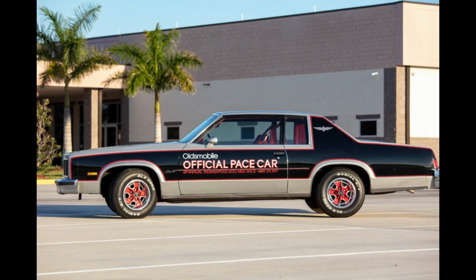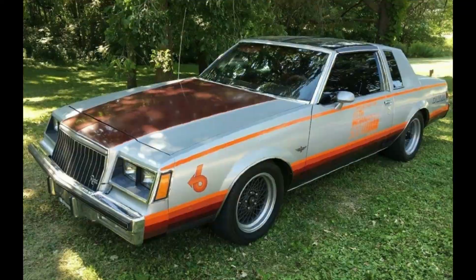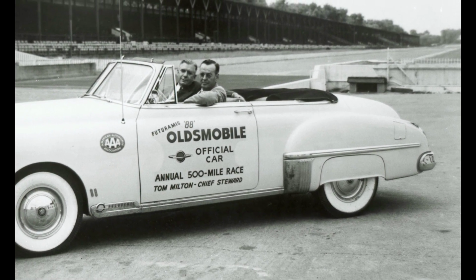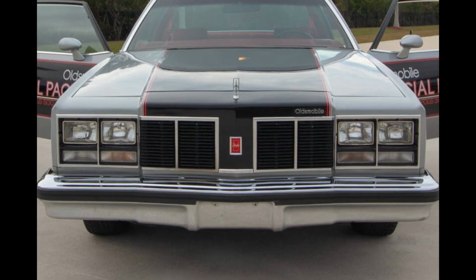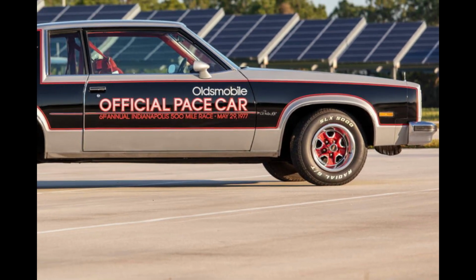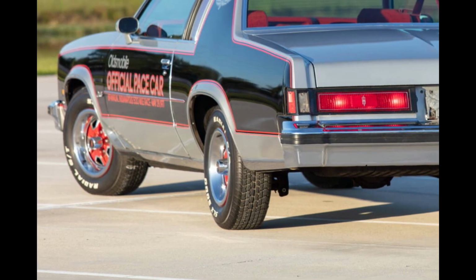You know, when you think of Indianapolis 500 pace cars, you think of muscle cars like the Camaro SS, Corvette, Buick Grand National GNX. Not a car like an Oldsmobile Delta 88, unless it's still 1949. Well, variety is the spice of life, at least that's what they say. And auto manufacturers never missed a marketing opportunity to sell more cars. And that's exactly what happened in 1977 when Oldsmobile got the opportunity to pace the Great American Race with their newly downsized B-body Delta 88.